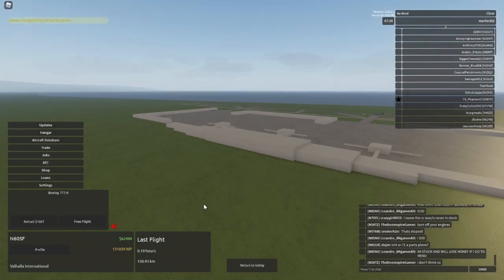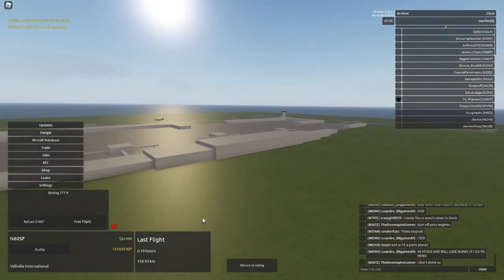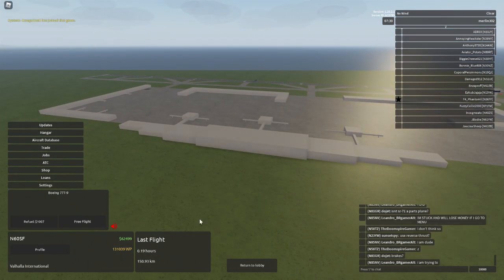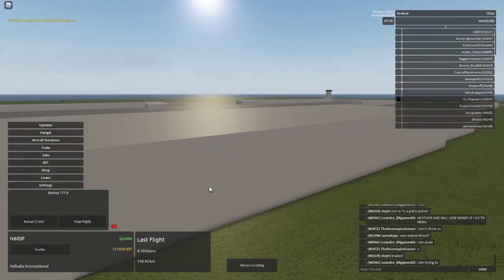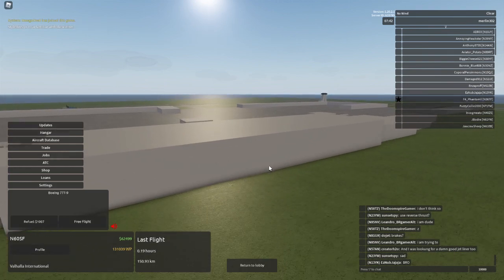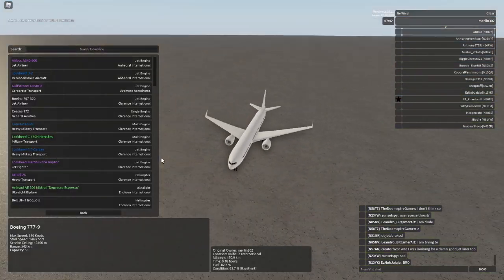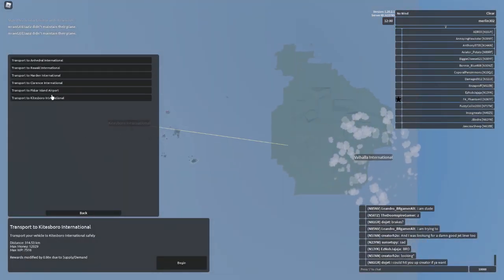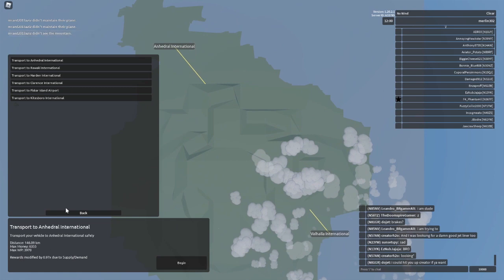So we've done our flight in, let's see, quick maths. In about 12 minutes, we travel 151 kilometers. I can't read, send help. And we made some decent money. You know, some very decent money for that.